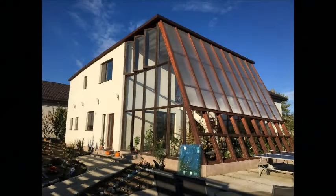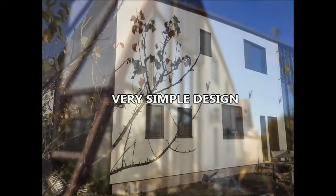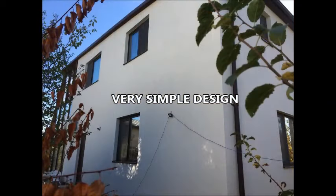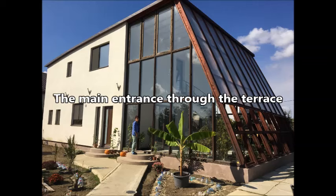First of all, as you notice, this house has a very simple design, which has a few advantages as it simplifies its construction, it reduces the labor and materials cost, and it also reduces the duration of the construction process. The main focus of this house concept is on functionality. The house has two front door entrances, but practically most of the in and out of the house is being done through the terrace, which is both pleasant and practical, particularly during the cold, rainy, or snowy days.